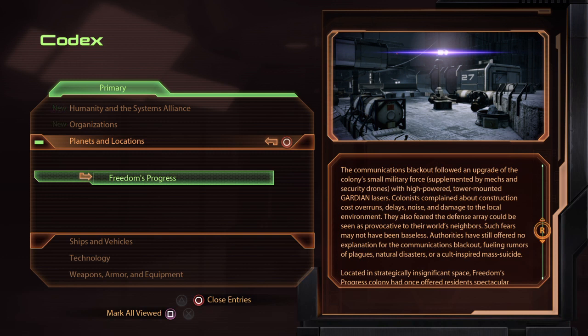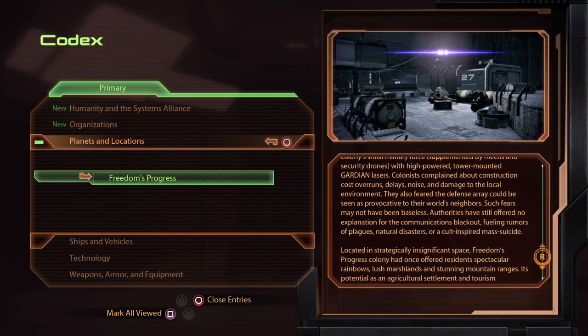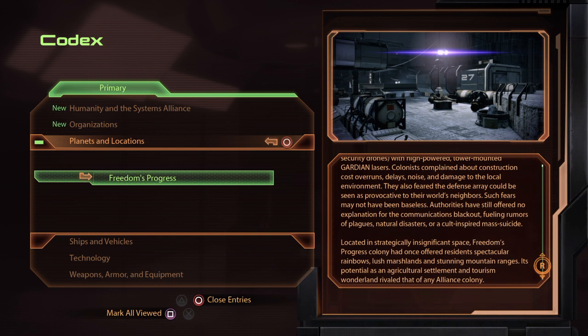Authorities have still offered no explanation for the communications blackout, fueling rumors of plagues, natural disasters, or a cult-inspired mass suicide. Located in strategically insignificant space, Freedom's Progress colony had once offered residents spectacular rainbows, lush marshlands, and stunning mountain ranges. Its potential as an agricultural settlement and tourism wonderland rivaled that of any Alliance colony.